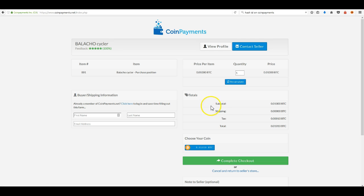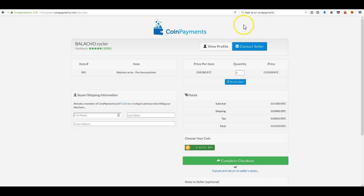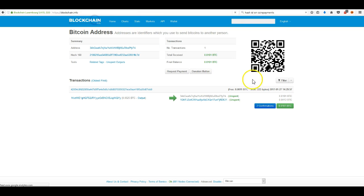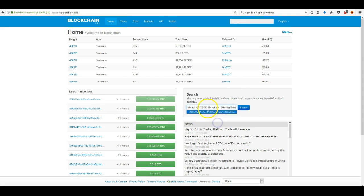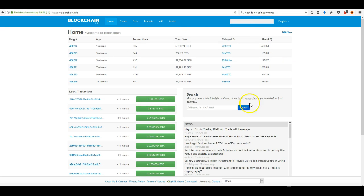using CoinPayments, and then you enter the information you want, the quantity you want. You need to enter the first name, last name, etc., and recalculate, and then click this one so it's green, then complete the checkout and send it again. When you get the address, remember to copy that address again and paste it into blockchain.info. You need to paste it here in the search engine, so you will find it. When you send it, you will find the hash ID. The hash ID is something that you need to have, and you can always find it through the blockchain.